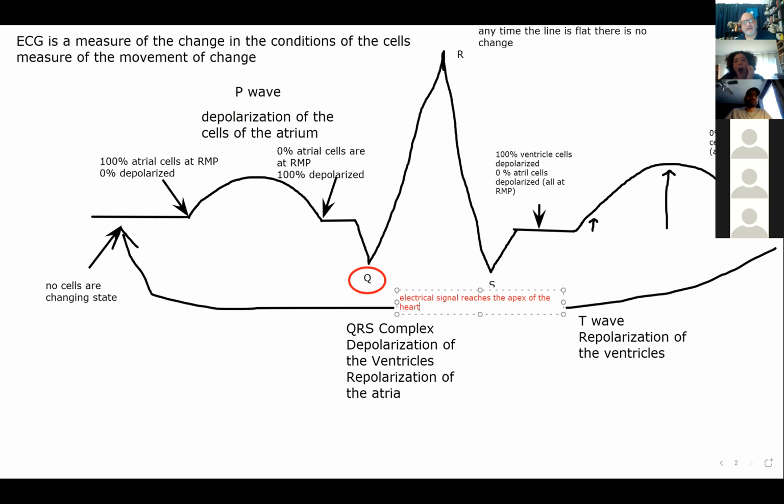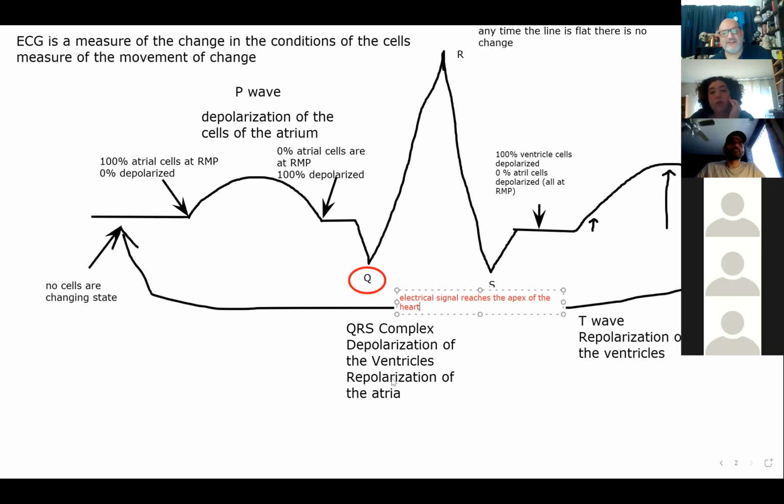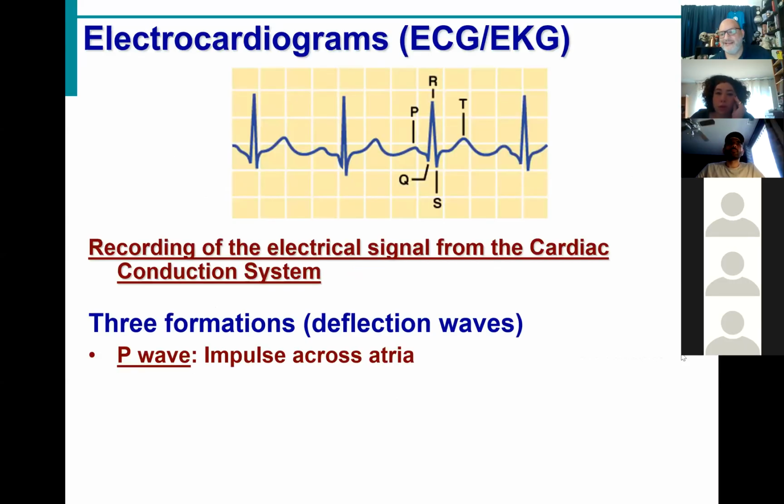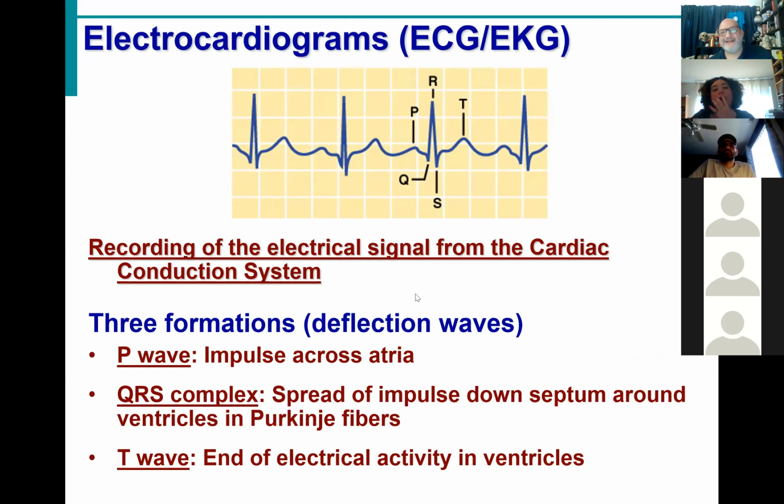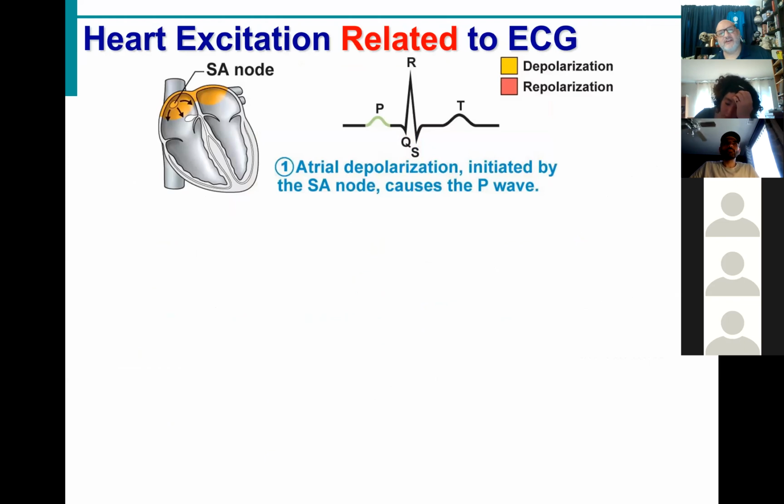All right, so again, we have a basic understanding of what is going on in these individual deflections. But let's look more specifically and talk about this as we discuss it. As we mentioned, the P wave is the spread of the electrical signal from the SA node across the surface of the atria, depolarizing the cells.